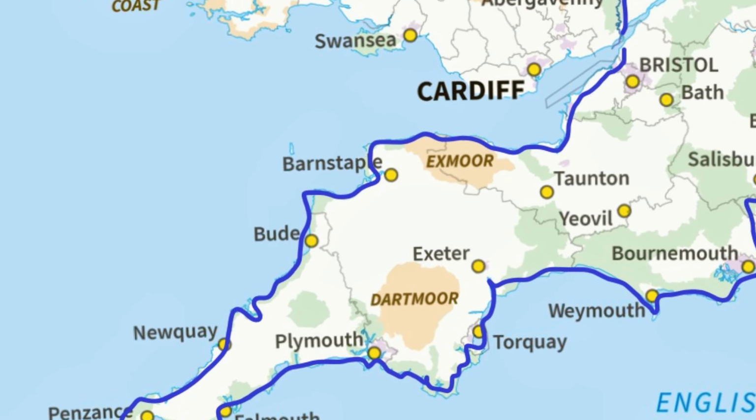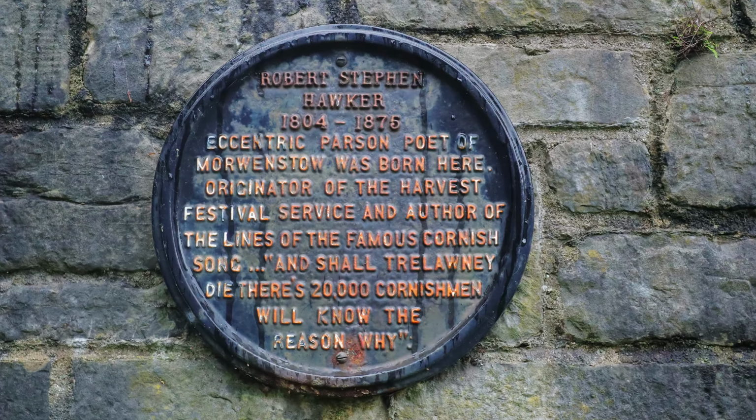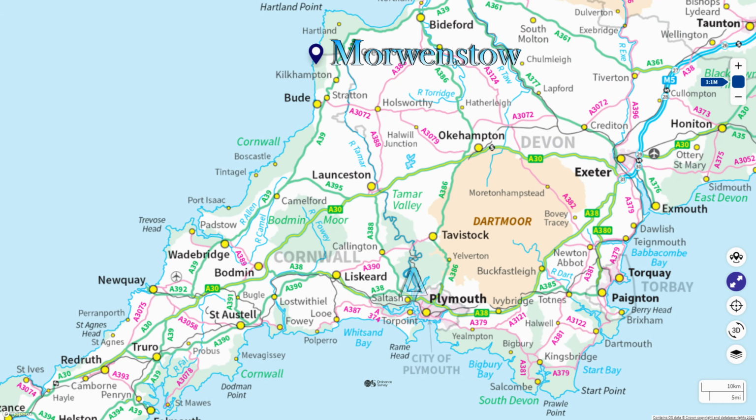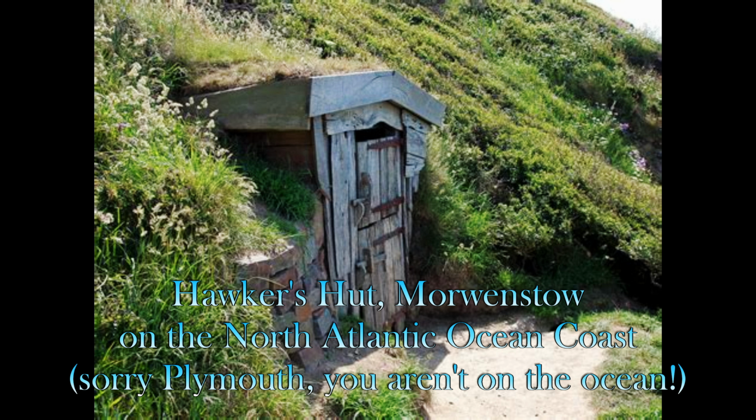Now, aside from the fact that Cornwall is clearly just the other side of the Tamar, there is a real link, and it's because of this man here, the Reverend Hawker. Now, if you know your Cornish history, you'll know that name. He was the vicar at Morwenstow, which is probably about 65 miles to the north of Plymouth in North Cornwall. It's the most northeasterly village. So if you're going to Bude, you keep going up the Atlantic Highway and you get to the coast there. He has his famous Hawker's Hut, and he was quite an eccentric vicar, but much liked.